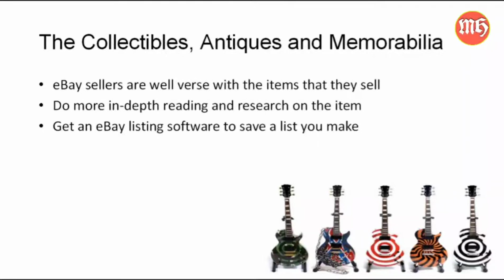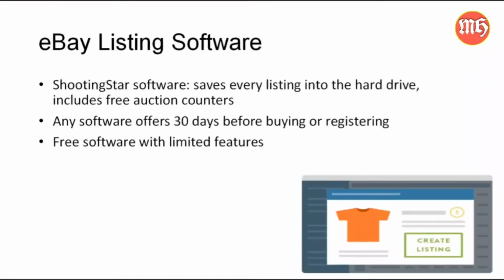Do more in-depth reading in your field to widen your knowledge and get as much good reference material and price guides as you can. Now, if you have sufficient knowledge and experience in the items, what can you do to maximize your income selling antiques, collectibles, and memorabilia on eBay? If you're listing items for sale using eBay's provided selling form, you're actually losing money. What you should do is get an eBay listing software and save each listing you make. Through this method, when you're ready to sell the same or a similar item again, all you have to do is press a couple of keys to list.